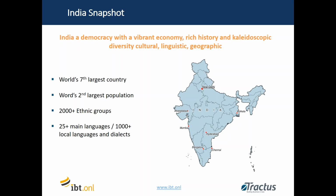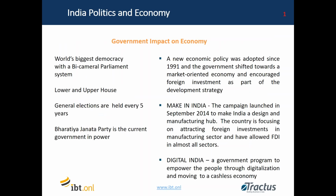Geographically, it is a subcontinent stretching over 625 plus biogeographic zones. It has the world's highest mountains, a vast coastline, forests and deserts, diverse flora and fauna, and all kinds of climatic conditions. Despite this diversity, India is proud to be the world's largest democracy with a bicameral parliamentary system. It is a federal constitutional republic governed under a parliamentary system consisting of 29 states and 7 union territories.